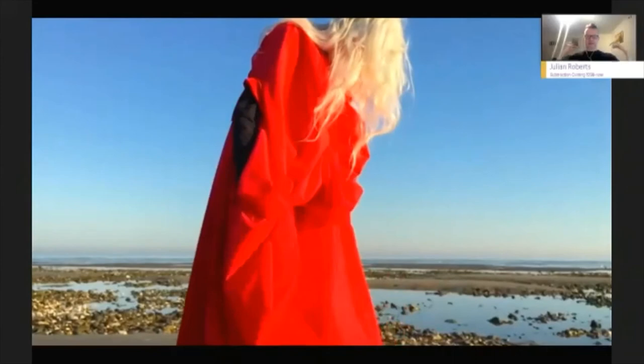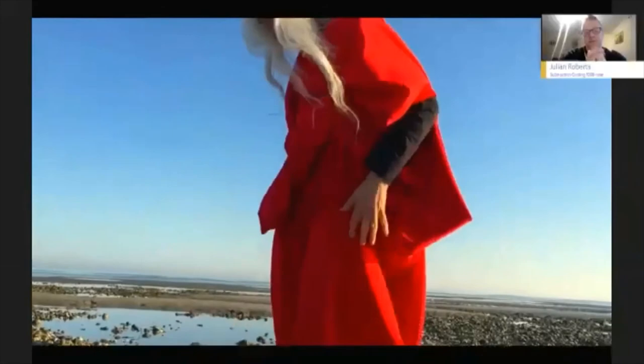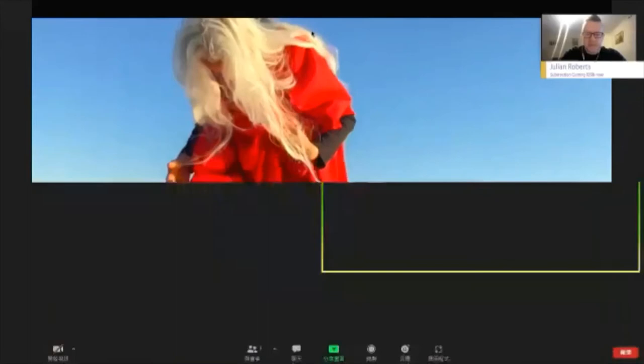I'm singing while the hunting horns blow. There's a lot of huffing, huffing, huffing. There's something at the door. There's something at the window.